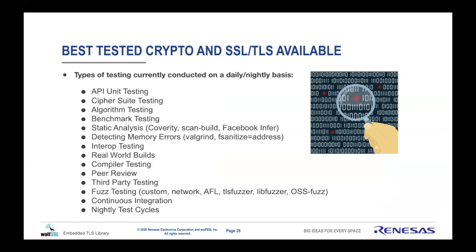And being security-minded and releasing security products, testing is one of the most important things for us. And so we put a lot of time and effort into making sure we're doing the right kinds of testing and adding new types of testing on a regular basis. So we do everything from API unit testing to Cipher Suite testing. We do algorithm testing to make sure we haven't broken algorithm functionality. We do benchmark testing to make sure we haven't slowed down algorithms.